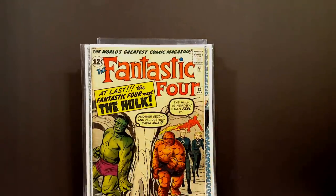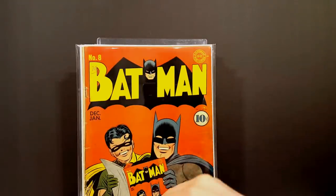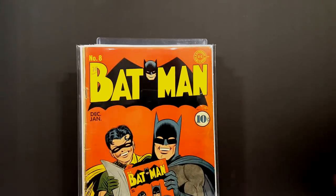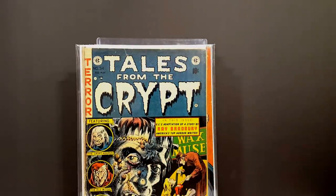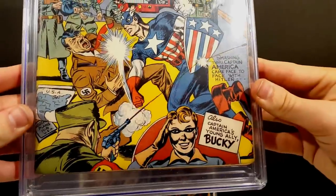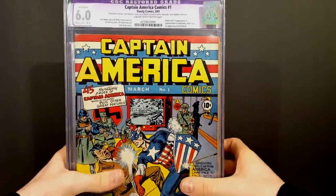Fantastic Four number 12. Batman number 8. Love this Infinity cover. Super cool. Tales from the Crypt 34. And Captain America number 1. Get these out of the way. Next deck.